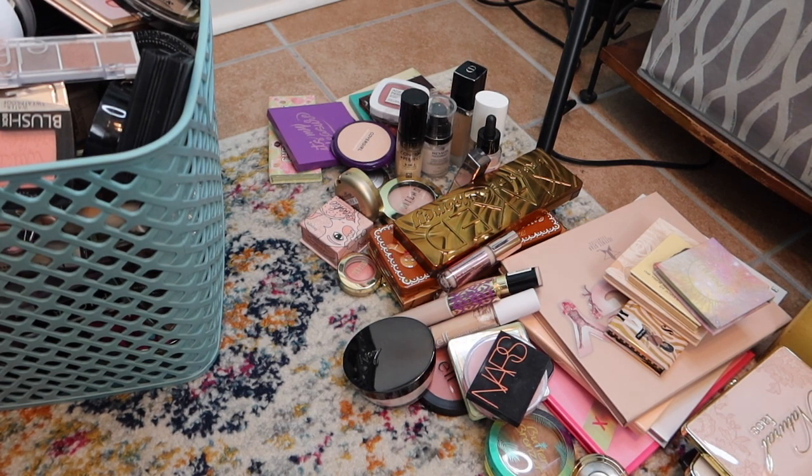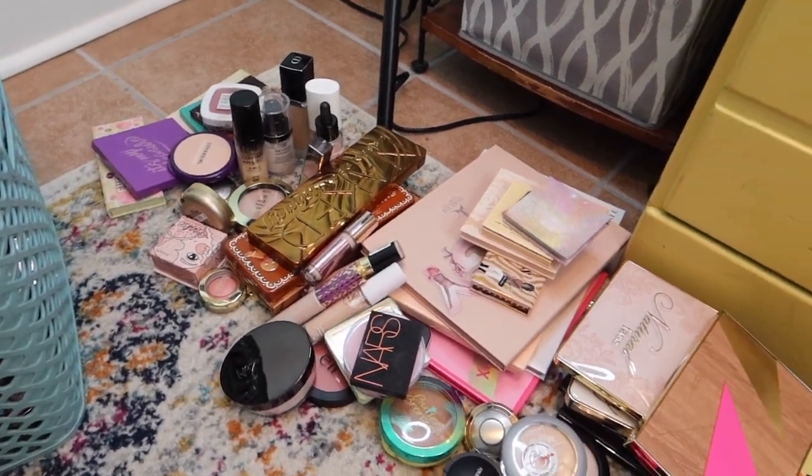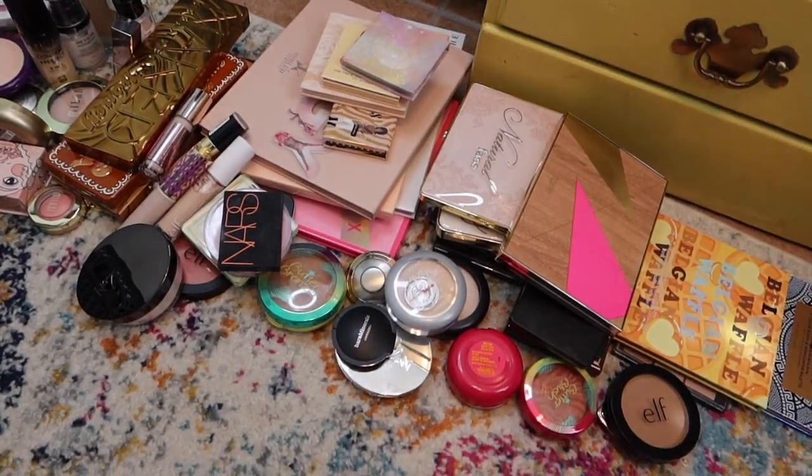There's no rules today. We can pull a lot. We could pull a little. It doesn't matter. And I think that is super fun. So, kind of thinking, let's start with what is down here.